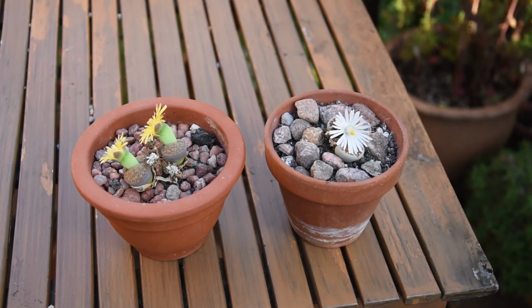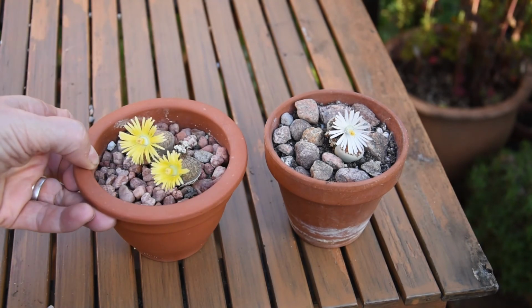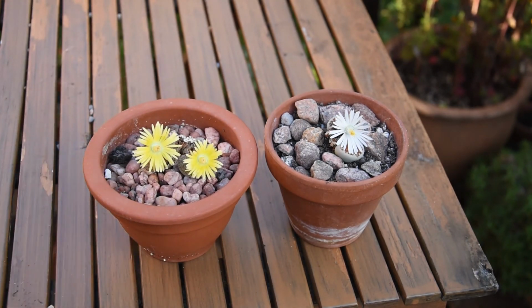So the key to success with lithops is not to water them. And sometimes it's very difficult to resist the temptation because people have the natural tendency to take care of the plants that are under their care. And sometimes it's very difficult to realize that the stereotypical care, which is watering and fertilizing, for these plants is actually harmful. They are not difficult plants to take care of, but because of their lack of requirements actually, people very often complain that they don't have success with them, but this is exactly why.